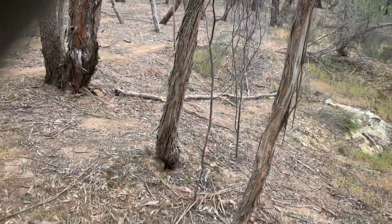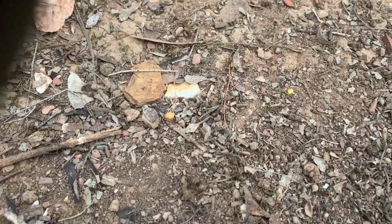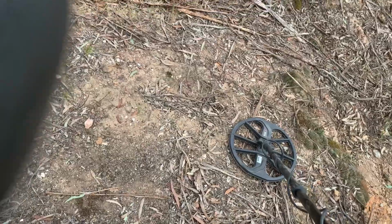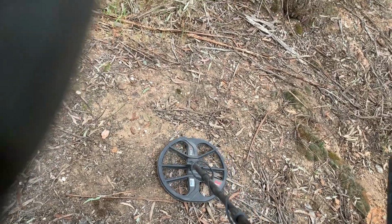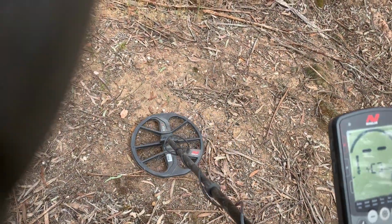Heaps of old workings and trash and stuff. And sure enough, just a tiny little nugget. Where are we? There we are there, which I've just dropped there, just to show you some of the numbers. This one here reads as an 8, which surprised me a lot. And you have to be right on top of it to hear it, so I'll just give you a listen real quick.